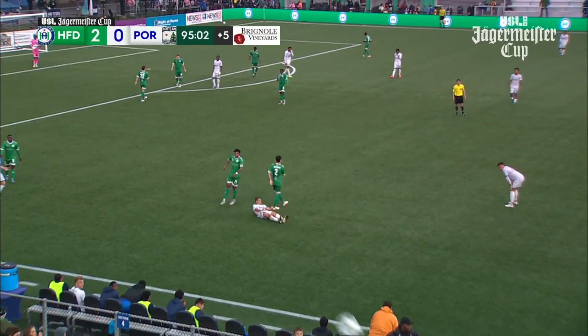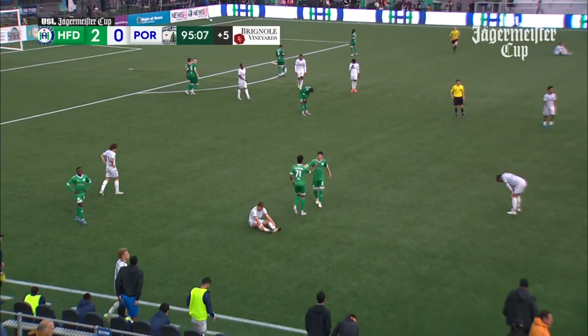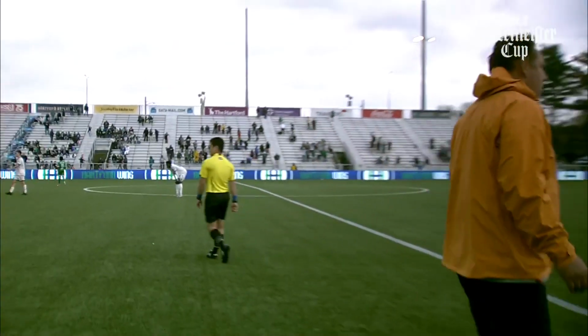Messer tries to cut it back. Whistle blows. And we have reached full time. And a successful debut in the Jägermeister Cup for Hartford.